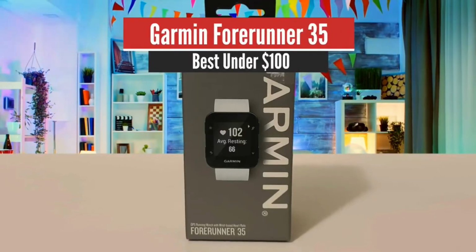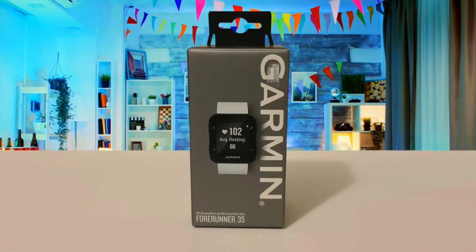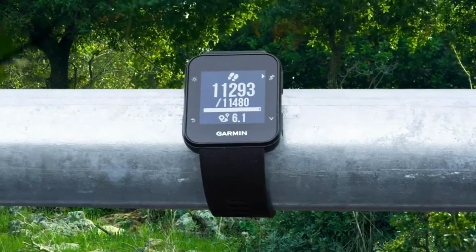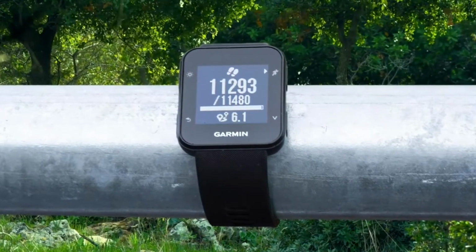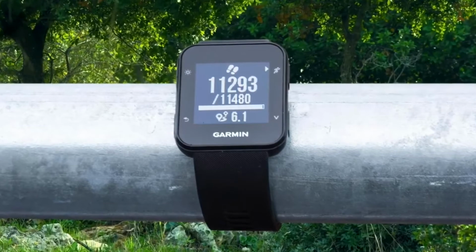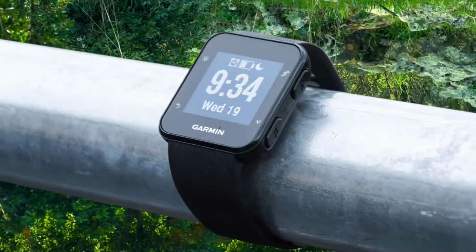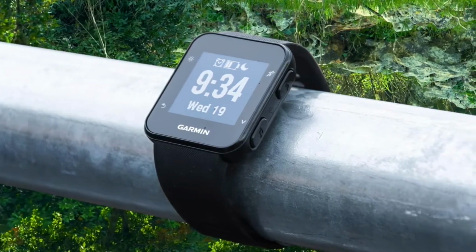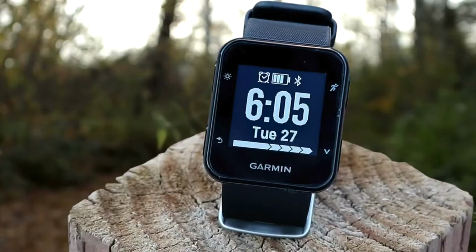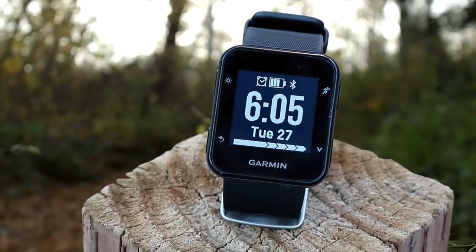Number 3. Garmin Forerunner 35. Best under $100. While many of Garmin's GPS watches are circular, the Forerunner 35 looks more like an Apple Watch, for better or worse. Its flat-faced squarish design sets it apart from the rest of Garmin's lineup, which look more sporty. The Forerunner 35 does have sports mode for cycling and cardio workouts, but running is its bread and butter, and it offers an impressively complete package considering it's a budget GPS watch.